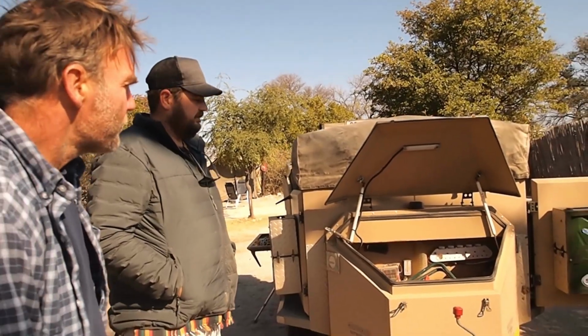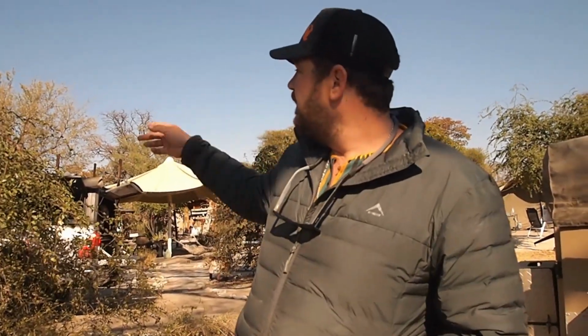How much extra fuel do you carry? 80 liters on the vehicle, a long range tank of 65 liters, and another 40 liters on top. And then another 40 liters on the trailer.